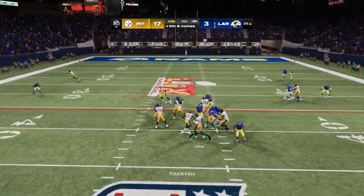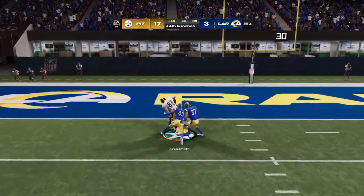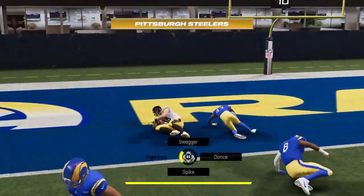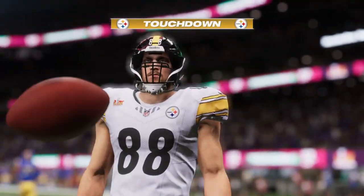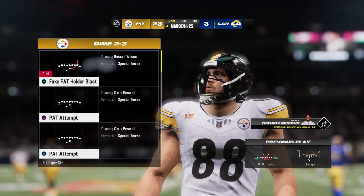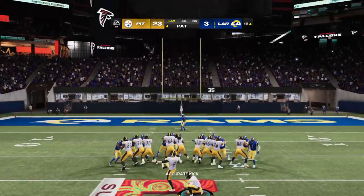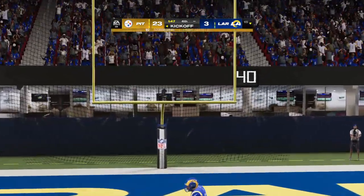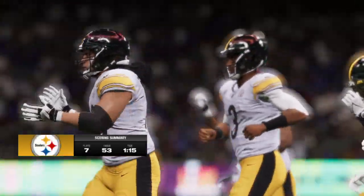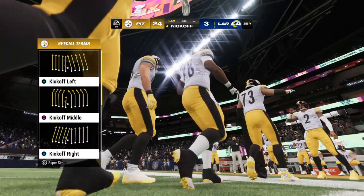Back to throw. Fields. Pass taken in by his big tight end. And in for the Steelers touchdown. Pat Freiermuth. 35 yards. And the Steelers are feeling good as they extend their lead in this Super Bowl. Extra point put through by Boswell. And the lead now to 3 touchdowns at 21.